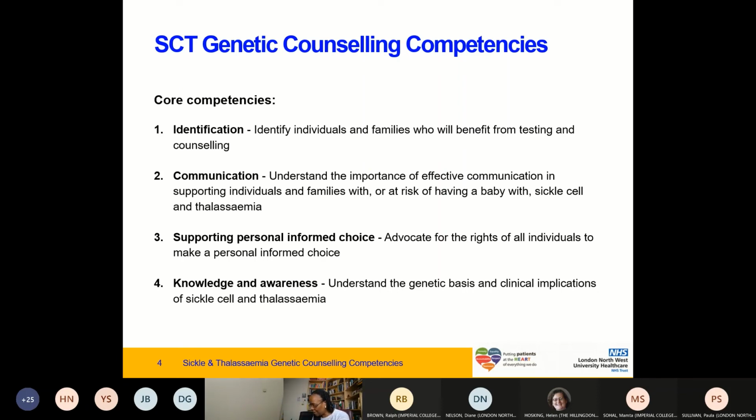So you need to identify. I know that in our area, all the women are offered testing. So we do comprehensive testing. But in some areas of the country, they still do selective testing. But certainly in our HCC, all the hospitals in our HCC, we offer testing to all women. So identifying those who potentially can benefit from being tested.